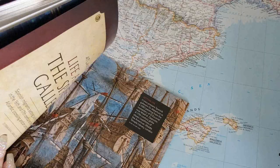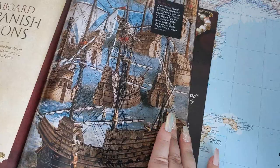All aboard the Spanish galleons. And look at them go. Pretty, pretty cool.